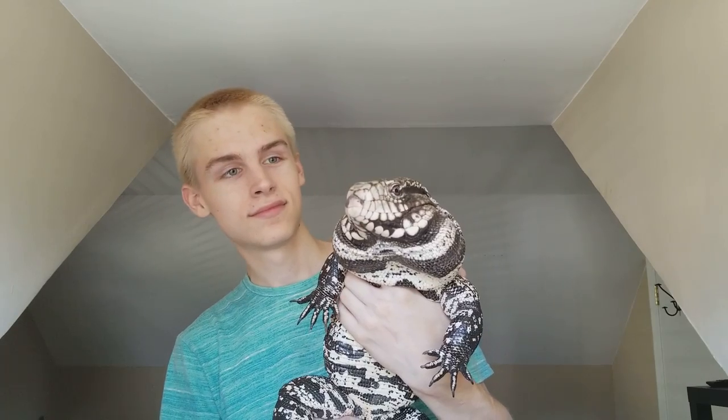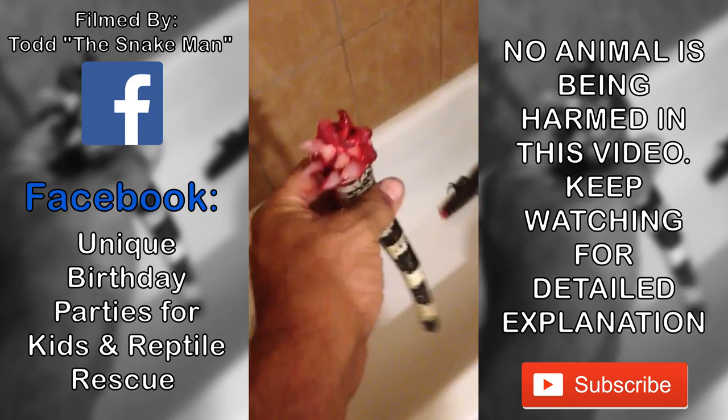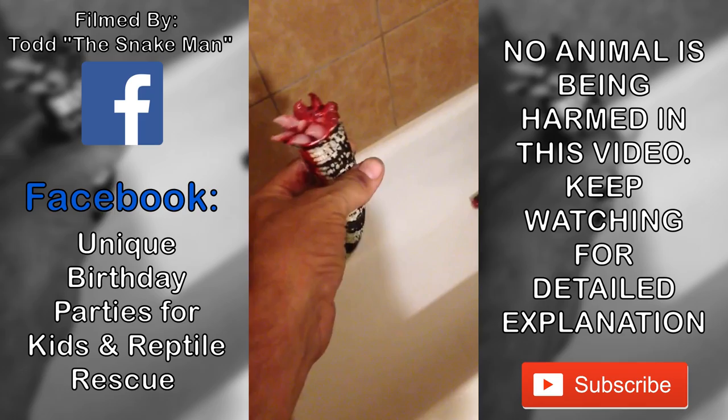This is an Argentine Tegu. Did you know that Tegus can drop their tails? Yes, when people say Tegus can lose their tails, they can. It got caught under there, and yes, this is her, the tail still moving.